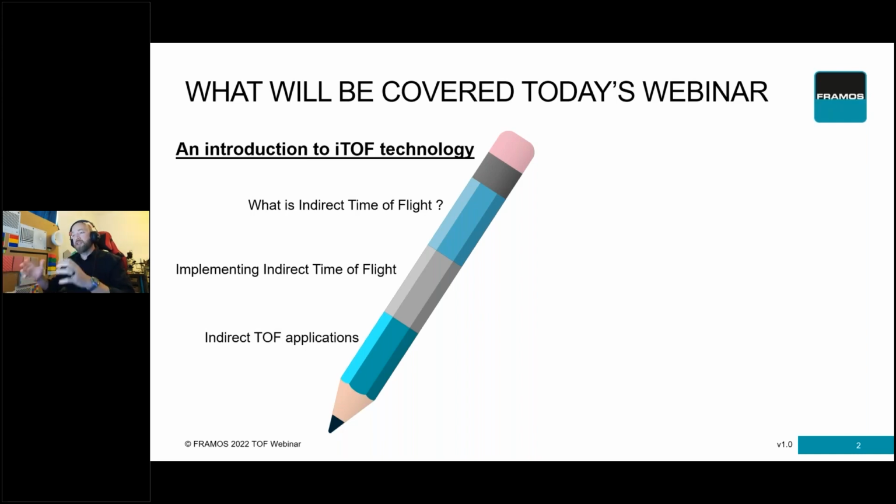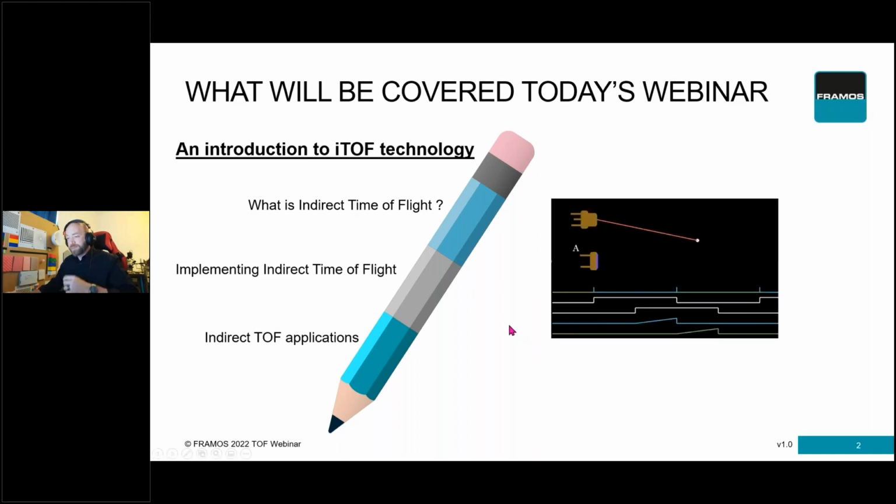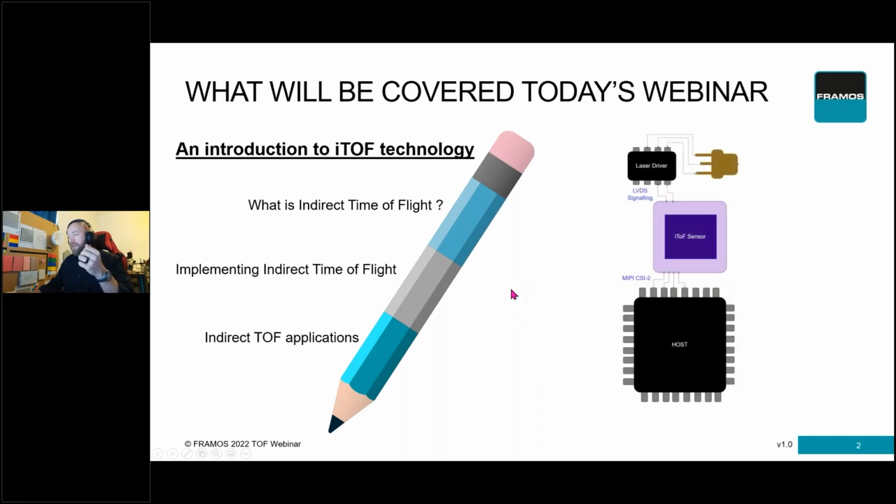The skew that I want to put on this webinar is to educate attendees on how the technology works and therefore being able to apply it to a particular environment, because at the end of the day, iToF is a very broad and capable 3D data acquisition technology. Whether it's applicable for your particular desire at your particular time is based on the environment, it's based on the targets, the technology that you have available to you.